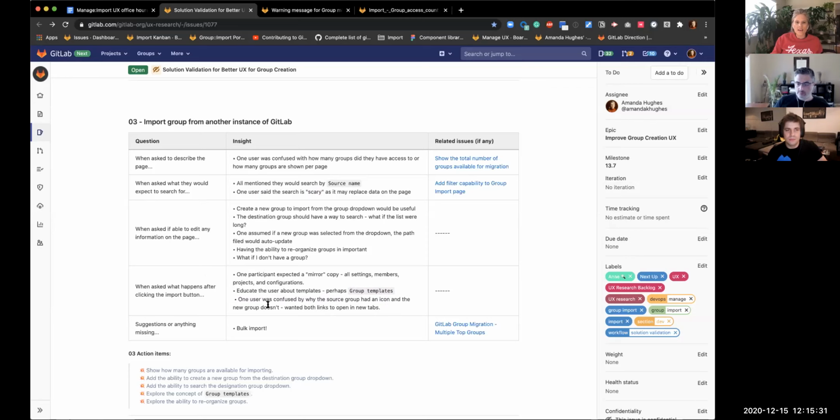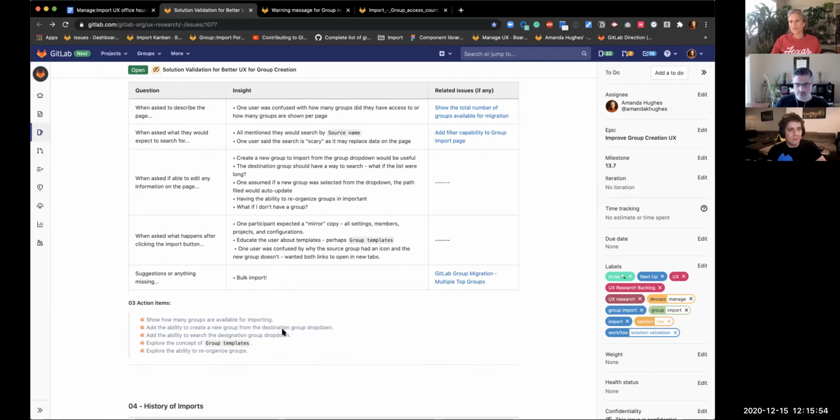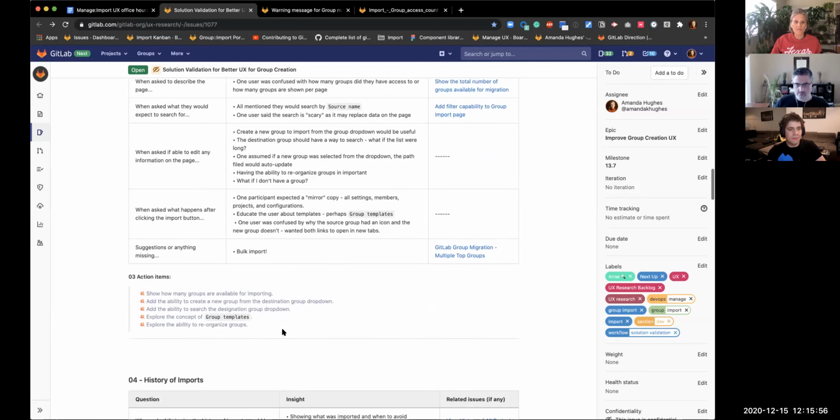I think that one user was confused by why the source group had the external link icon and the new group that you created, that you've imported, does not. So that was just a usability issue. And then everyone was saying, or not everyone, I should say, but bulk import is extremely important, which we know that's coming. So I won't necessarily, go ahead.